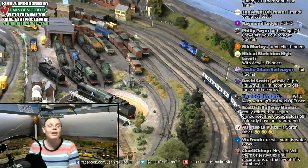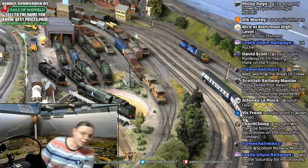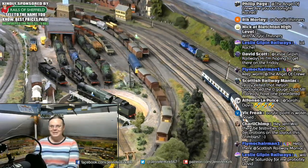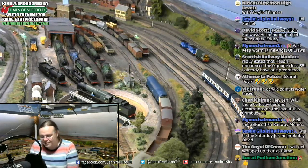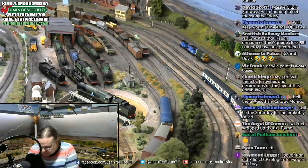Charlie Chimp says, "Hey Jen, will there be festivities and decorations on the layout this Crimbles?" Well, we do permanently have a sexy Santa's helmet. A sexy Santa's helmet? What kind of show are you running here? So we can headbutt the wall in matron. Sexy Santa's helper. Is that for when he has to go and see all the hard kids?